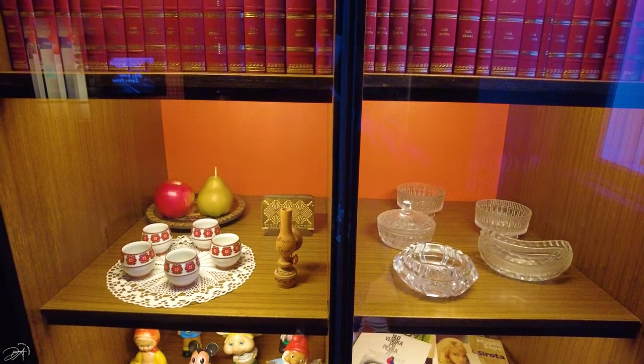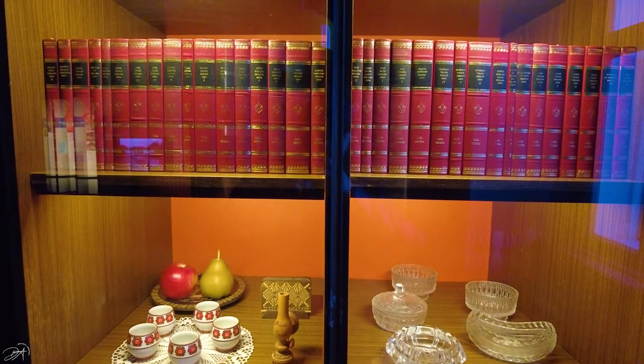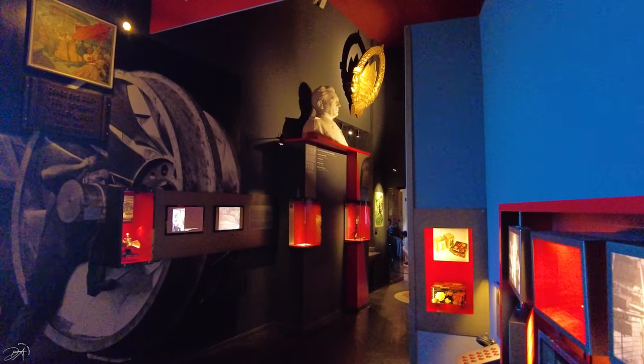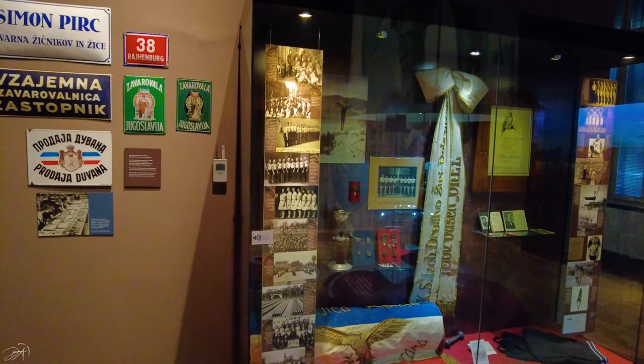Obviously, it is a very short interpretation of Slovenian history, but if you visit this museum, you'll see more details on how and when and why Slovenian people decided to be free and independent. And today Slovenia is a part of the European Union.